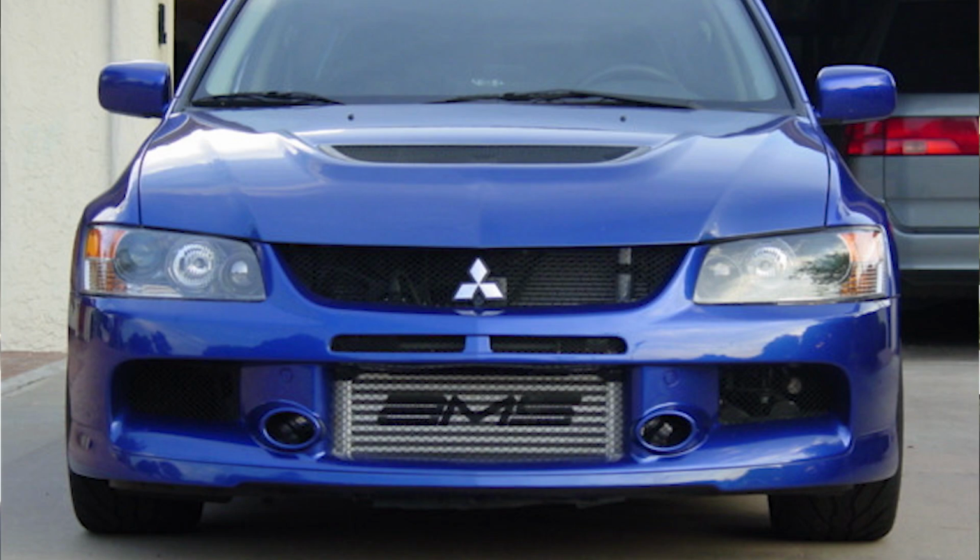And generally with downpipes, for example, on a 335i like my car, you can see gains between 15 to 25 horsepower to the wheels, and on a lot of other cars it's pretty similar. Now, going into the third and final modification as far as building power goes, that would have to be the installation of an upgraded intercooler, whether it's a top mount intercooler or a front mount intercooler.